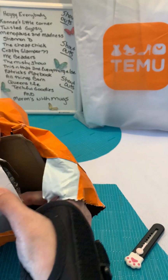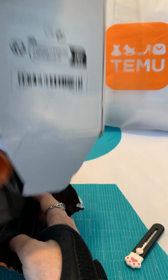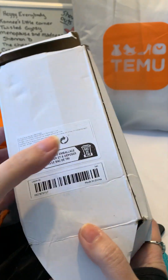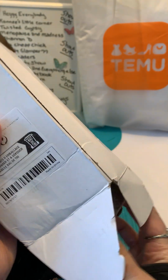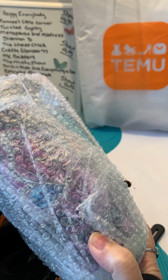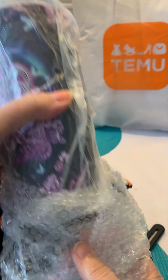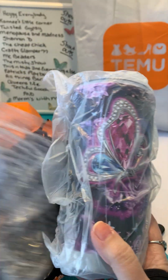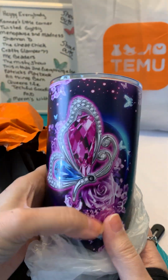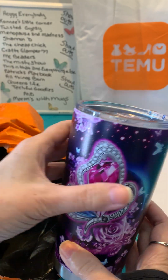This first item that I'm gonna pull out, I got for someone for their birthday, and I kinda hope that the person doesn't watch this, but if they do, they probably won't know anyway until they get it. And hopefully it's in good shape. Yep, you guessed it. It's a tumbler. Because I am absolutely amazed by the tumblers on Temu. I love them, love them, love them.